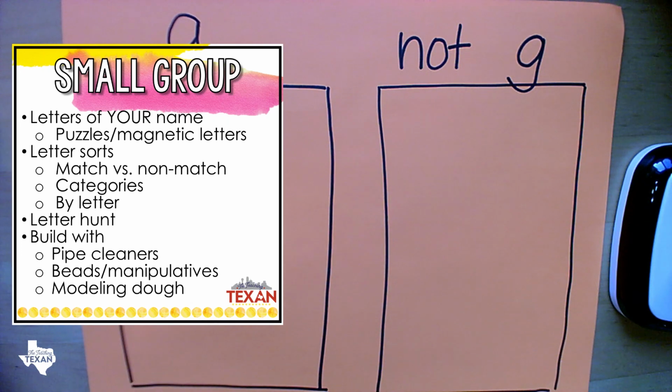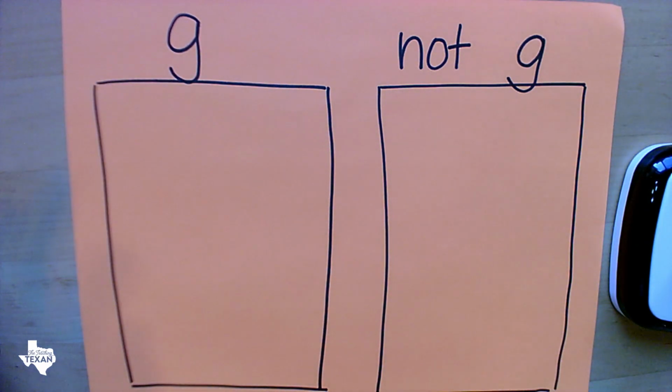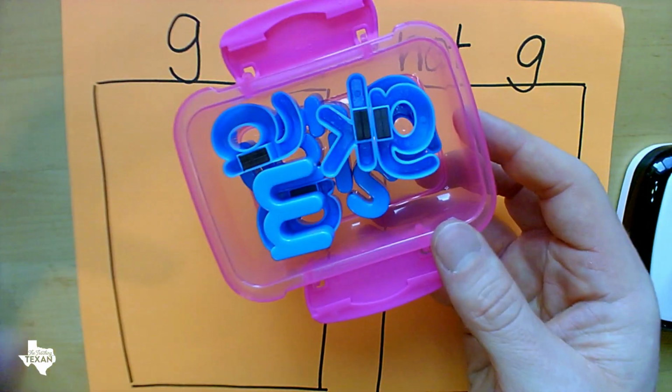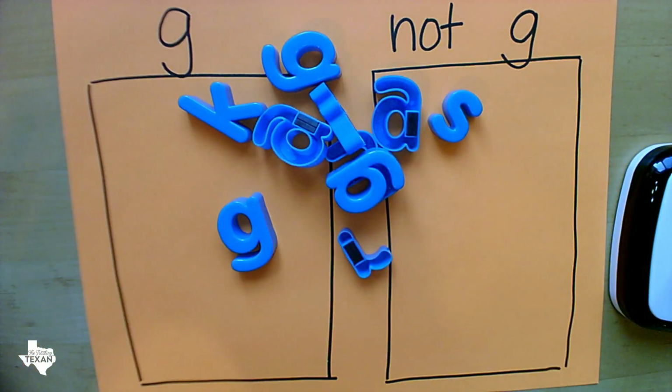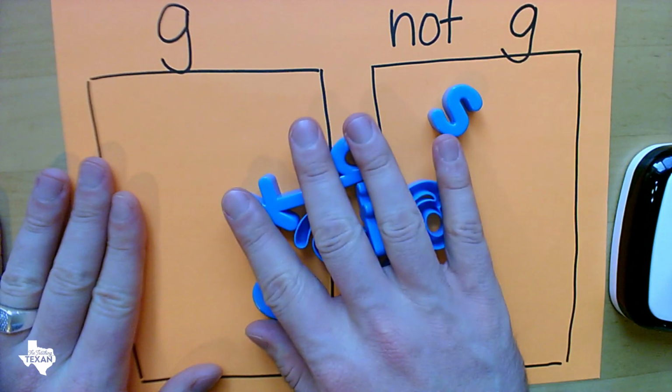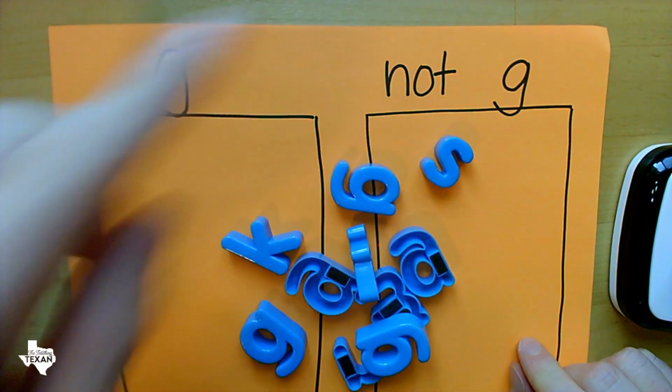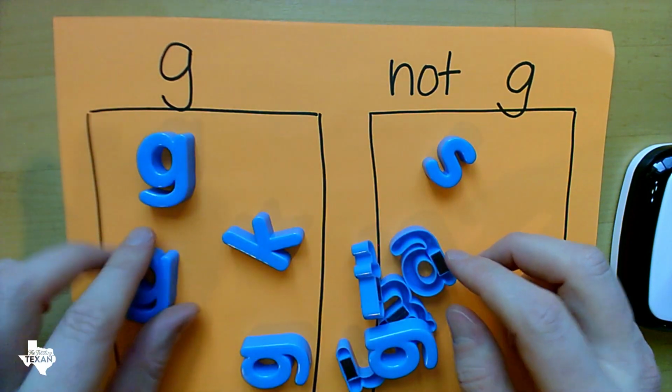So the first way that you can do letter sorts is by match versus non-match. So letters that match maybe a letter that you're focusing on. So maybe the letter that you are focusing on so far this week is the letter G. A bin or a baggie or whatever of letters, and then students are going to sort these letters based on if they are the letter G or they are not the letter G. So we are identifying this target letter.